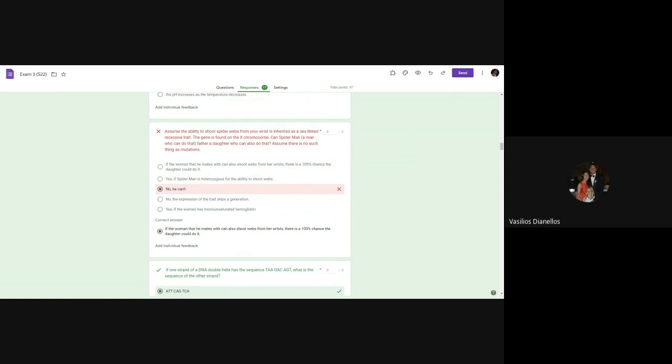Let me try one thing. I'm going to see if I can do a Punnett square to show you what I mean. So even if she has both and they're recessive, it's still a yes? Yeah, because this is the only way it would happen, because this is a recessive trait. Oh, right, okay. Let me try this and see if it works.